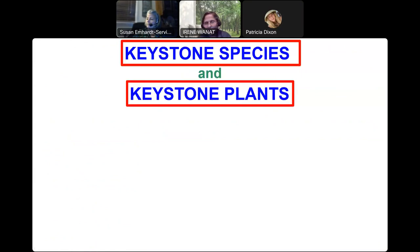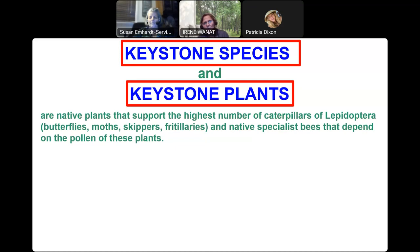I went to a symposium, and I heard Doug Tallamy speak, and he was talking about keystone species and keystone plants. And the Prunus, which is the beach plum, is one of those species, the Prunus species. And that genus includes cherries, plums, apricots, peaches, and almonds. And these keystone species and keystone plants are native plants that support the highest number of caterpillars and Lepidoptera, butterflies and moths, and native specialist bees that depend on the pollen of these plants.